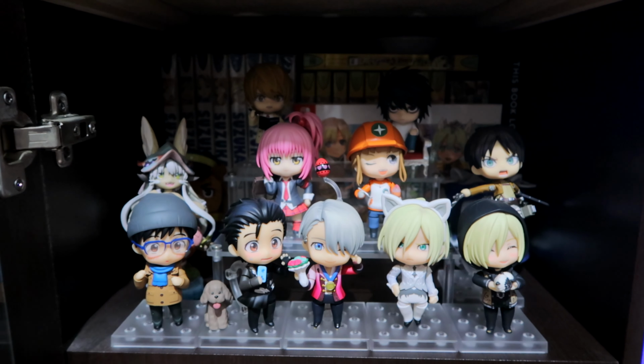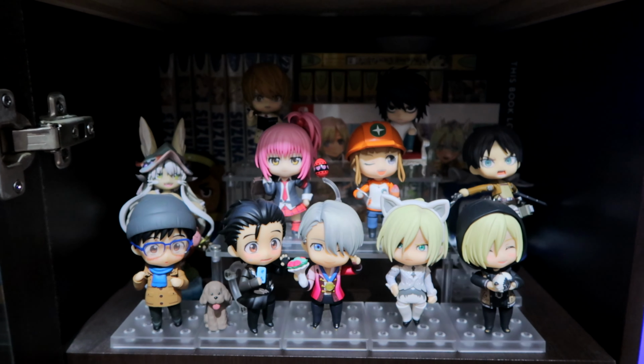At the very back, I have my Death Note Nendoroids and just a random figure of Nanachi from Made in Abyss. And on this second level, I just have a couple of miscellaneous figures. I have the Tales of Arise Collector's Edition figures. At the back, I have the Kotobukiya Sorey and Mikleo. And on the side right there, I have an Onmyoji trading figure.